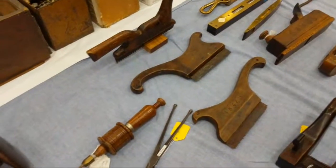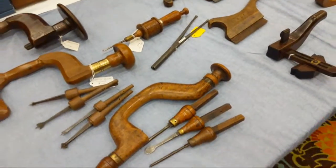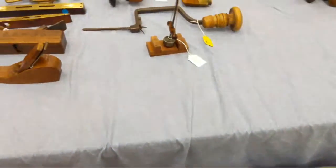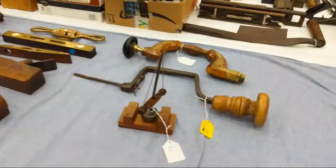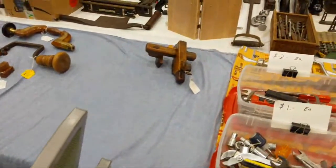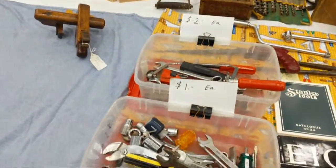Stair saws? That's what I'm guessing because it's literally right at. Having fun today? Archimedes drill, bow drill. $2 each, $1 each.